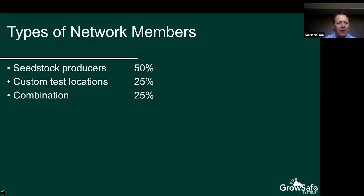Next slide, please, Danielle. So what types of network members do we have? Right now, within those 20 producers, 10 of those are seed stock producers. 5 of those are custom test locations. And 5 of them do both. They're a combination of both testing their own seed stock as well as being a custom test location.